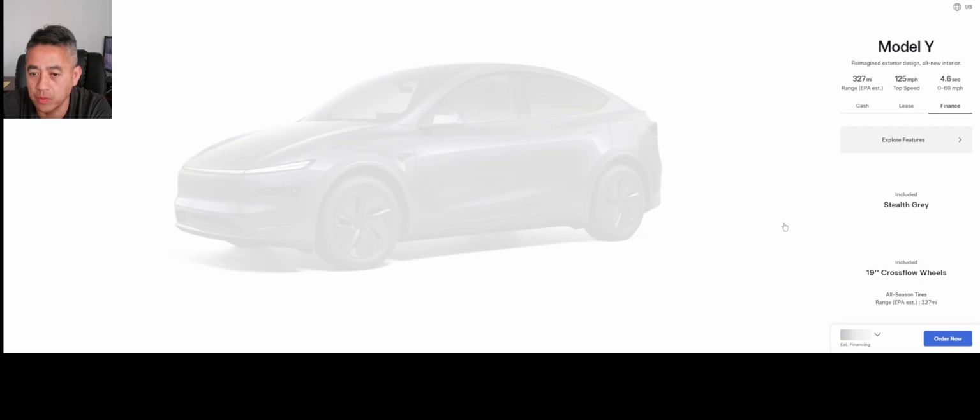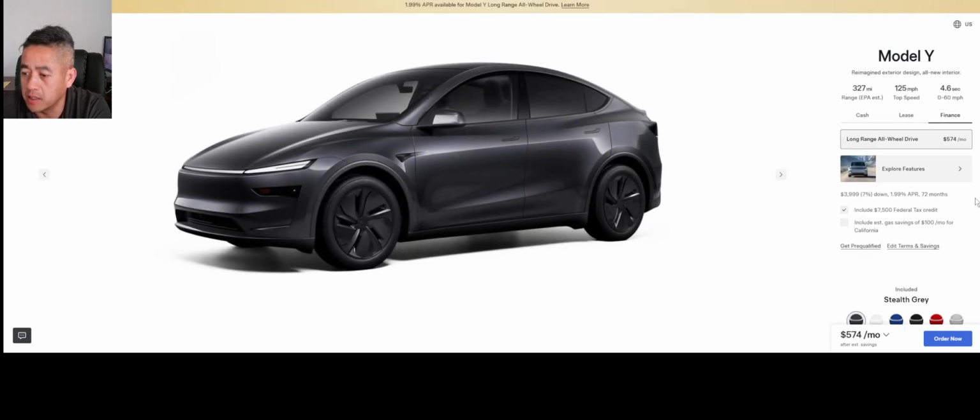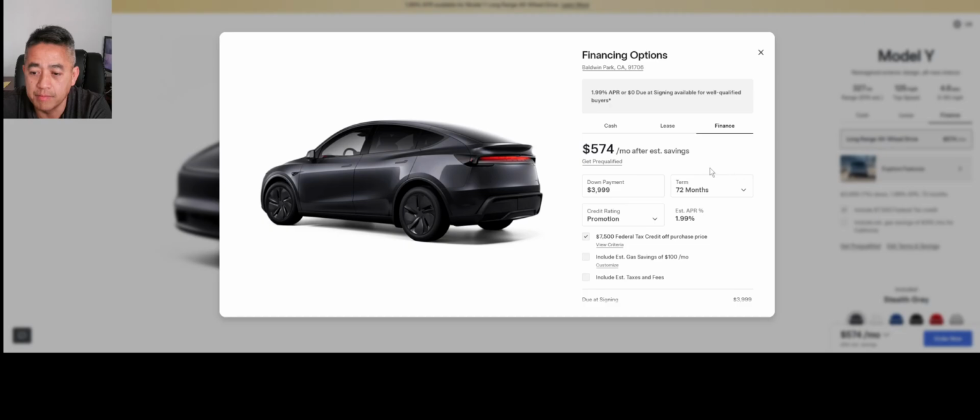Let's say if you would order now, and let's go. We're gonna break down the points and everything here. So as you can see right here, 1.99% APR and $0 due at signing, available for well-qualified buyers, right? This is for 72 months, and it's almost $4,000 down, and this is promotional rates, 1.99%.